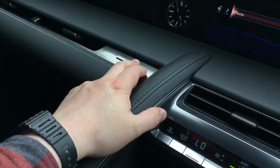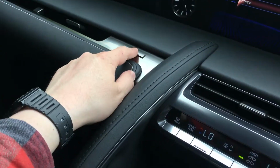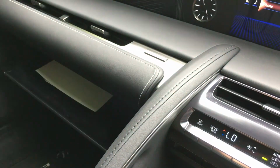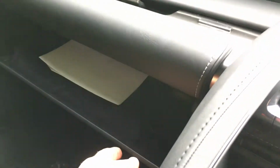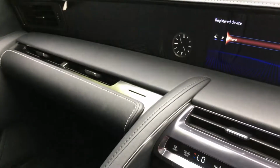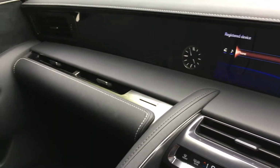I love the glove box on this gearbox. The glove box, it's just a quick touch, and it just opens to reveal a very small glove box, but it actually goes back quite far. Again, the detail is absolutely beautiful on here.